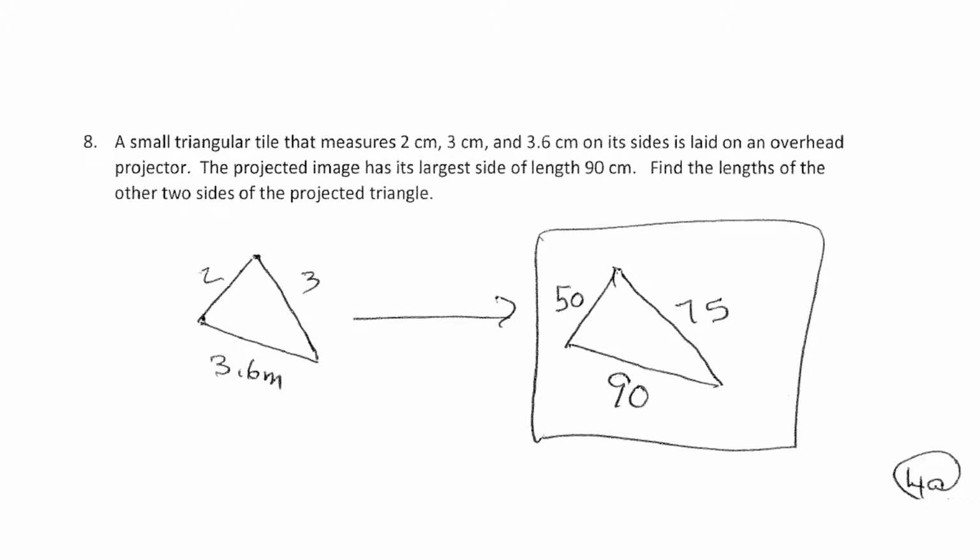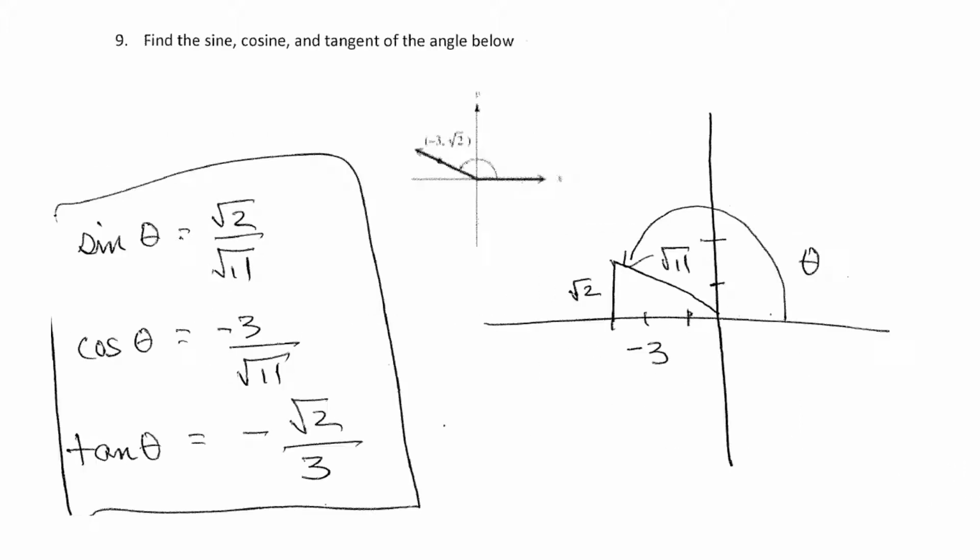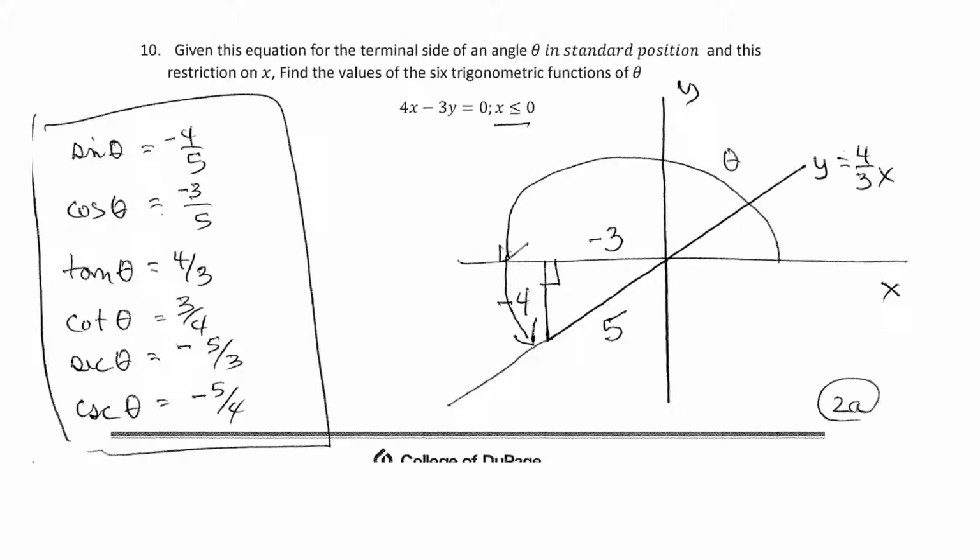Number 8 was also dealing with similar triangles. If you blew this triangle up by projecting it, you were to find the sides that ended up being 50 and 75. Here you were to find the sine, cosine, and tangent. The signs matter, and so pay attention to your signs of these trig functions.